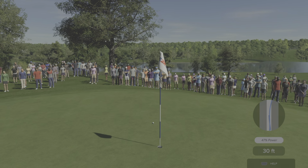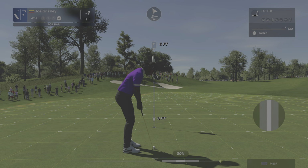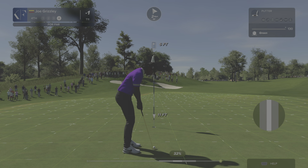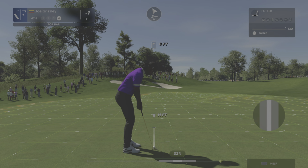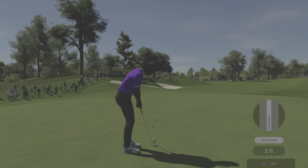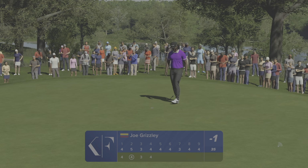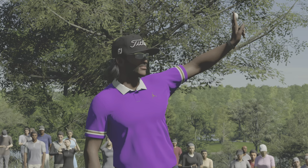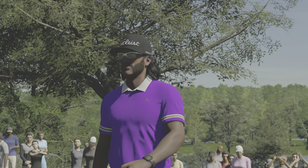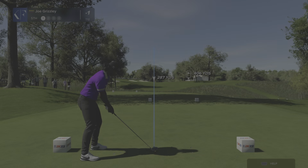Ouch, that hurts. A good opportunity here, just 6 feet to the hole. Oh, wonderful effort, confirms the par. Trailing by a few shots after that hole. Teeing off here at the 5th.